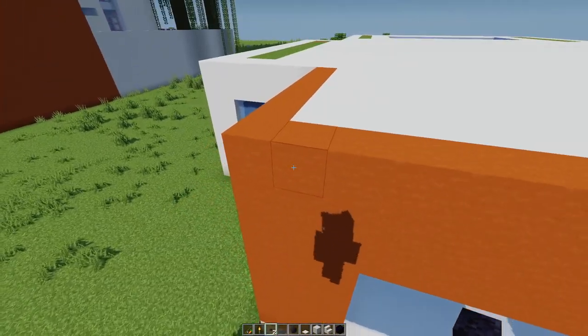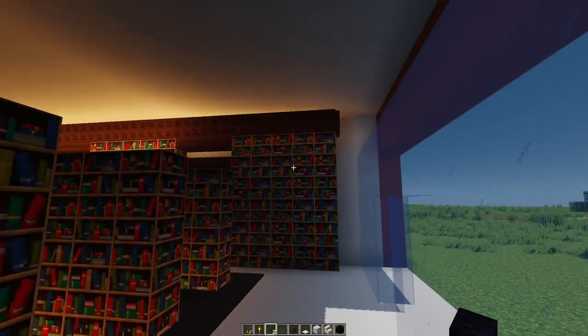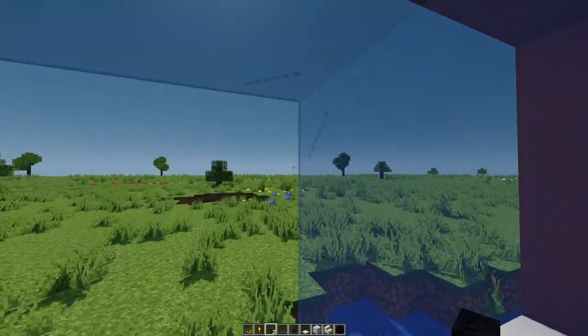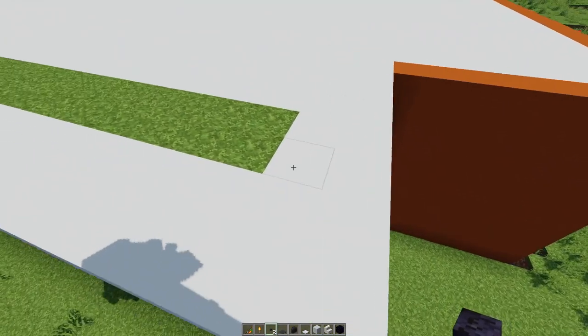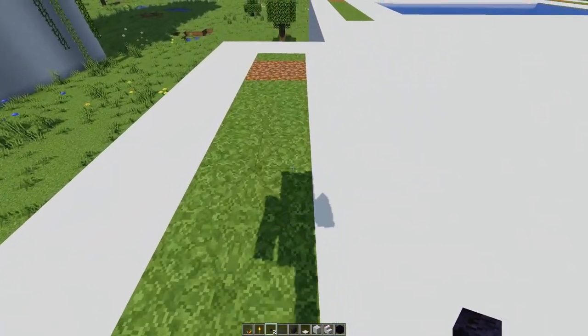So this is actually the 8th block up, and this is inside of that. So if we go in here, you can see that the white concrete is built where that layer is, just like right here. So just fill the whole thing in, except for right here. 2 blocks away from the edge and 2 blocks away from that edge, you're going to put in some grass all the way across right here.